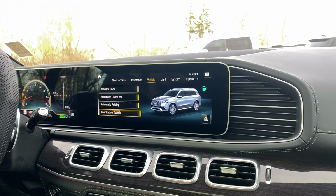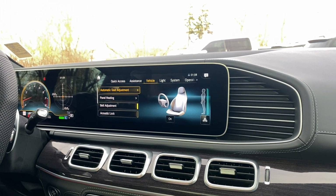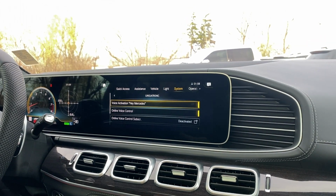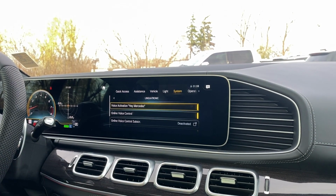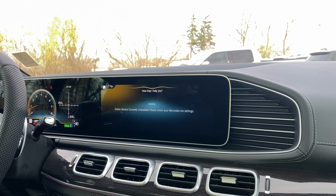Then we have the gas station, so you can look for a gas station if your vehicle is running out, which will happen quite often since this vehicle burns a lot of gas. The vehicle is equipped with Linguatronic, which is a voice activation. So for example, you can say, "Hey Mercedes, how can I help? Find me a McDonald's."